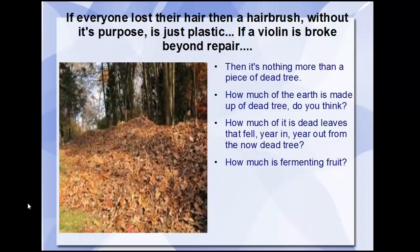Anyway, back to the subject. If everyone lost their hair, then a hairbrush without its purpose is just plastic. And if a violin is broke beyond repair, then it's nothing more than a piece of dead tree. So how much of the earth is made up of dead tree, do you think? Considering how many trees there have potentially been throughout all of the years. And how much of it is dead leaves that fell year in, year out from the now dead tree and all the other trees. How much of the earth do you think is fermenting fruit?